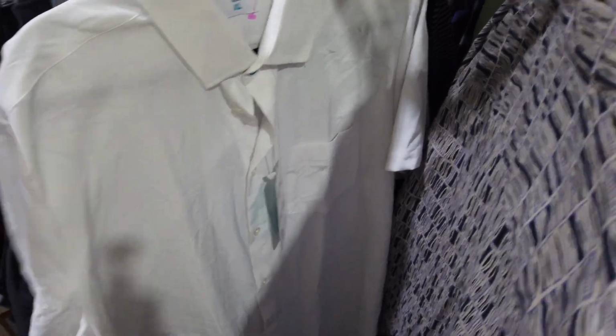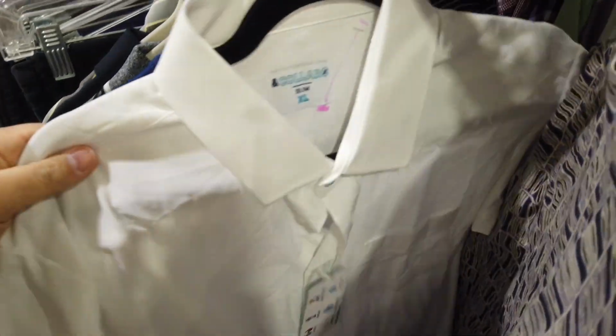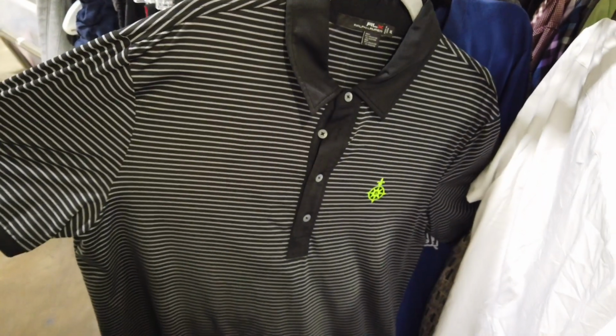Here's an Ann Collar shirt. I think the better brand is Collars & Co. They make similar shirts to that, and they sell really well. I'm not sure if the Ann Collar ones sell quite as well. I can't remember, but I think it's still decent enough.